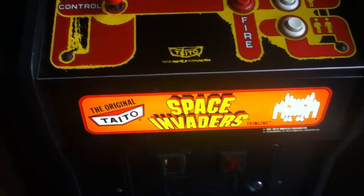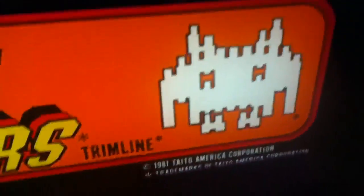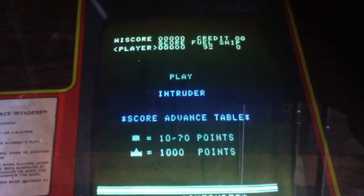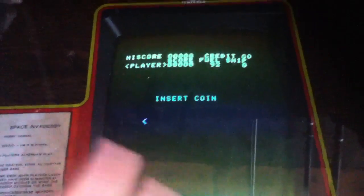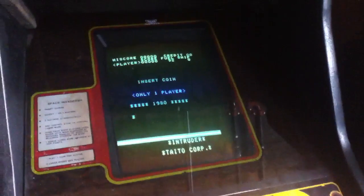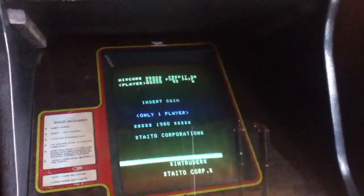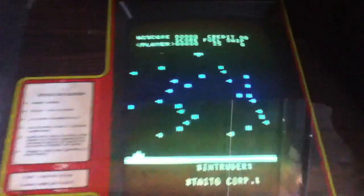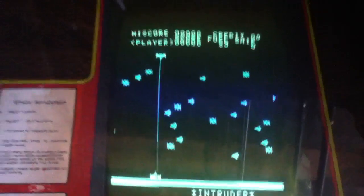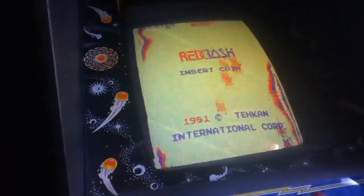This is an original Space Invaders cabinet from 1981. Now, of course, you're thinking this is not the real Space Invaders, but when you see it, the gameplay is definitely different compared to what you would see on the screen here. This is a mini cabinet, and I will definitely be doing a little gameplay of this one, just to show you how it is. It's really, really different. You can see just by the playfield, it's definitely not your typical Space Invaders, but this is from 1981, so this is definitely a nice little rare cabinet.